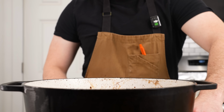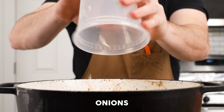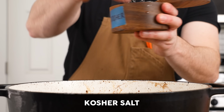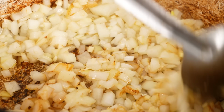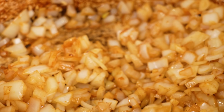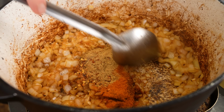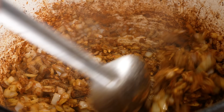All right, we're gonna back it down to medium heat and add in our onions and the garlic. Of course, a pinch of kosher. Just gonna stir this around and kind of sweat it out. Cook it down just a bit, coat it in all that nice beef fat. It's gonna kind of deglaze the bottom of the pan a little bit. Now we're gonna add in all of our spices. Stir those in a bit, kind of bloom the spices and the aromatics.